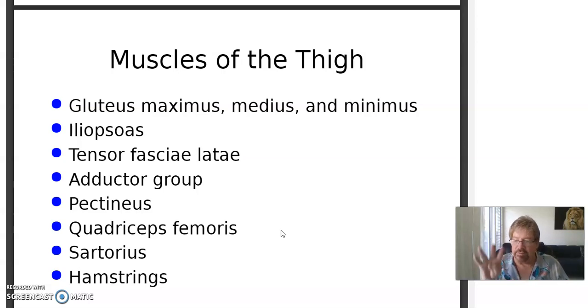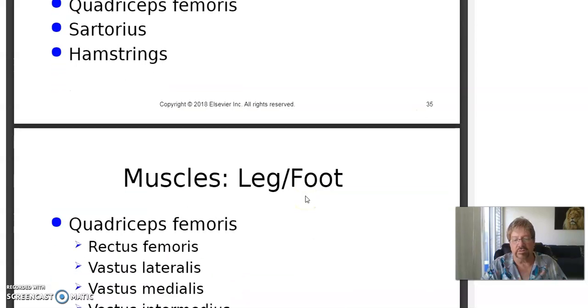The quadriceps are made of 4 muscles. Quadriceps femoris is probably the biggest one. Sartorius is the longest muscle in the body, and it goes obliquely across the front of the thigh. And then we have the 3 hamstrings, semitendinosus, semimembranosus, and biceps femoris.